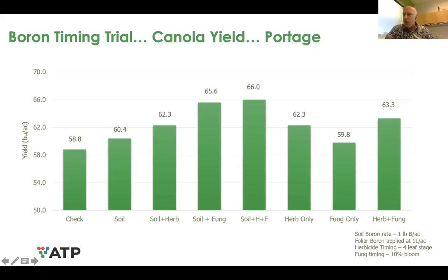So every time you're going across the field, the question should be, what am I thinking about? What does my soil sample look like? What does my tissue sample look like? What did I put on the field? What should I be touching up? Plus, we also have to tie into the fact of lack of nutrient mobility and also nutrient demand on the crop at different stages, which we won't get into. But this is just an example of boron.